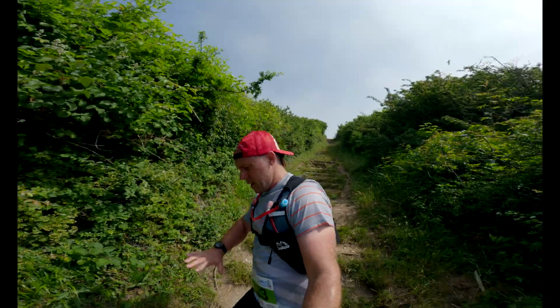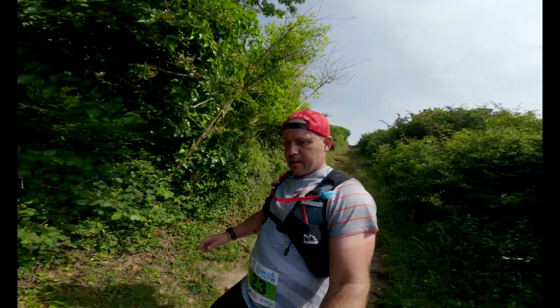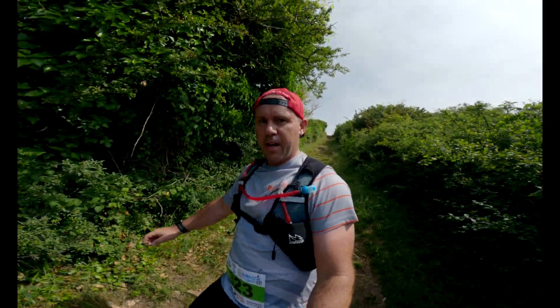Monstrous. And I've got to be trying, only 20k in, I'm just going to be trying careful I don't blow my quads. Can't finish, I don't want another DNF. I've got to be a bit careful of the heat as well.